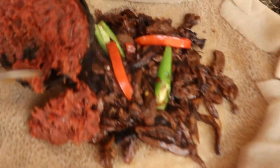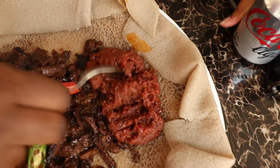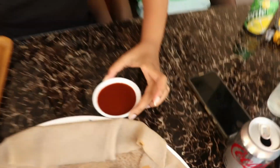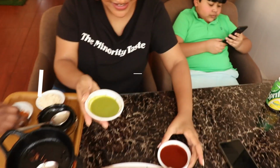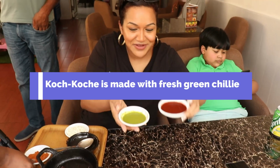Oh, so there's minced beef and charcoal beef and wow. So one very nice Ethiopian food. And this is the awaze. Okay, so this is their special chili sauce called Awaze. And the Kotskote. Okay, Awaze, Kotskote. So this is a red chili. This is green chili.